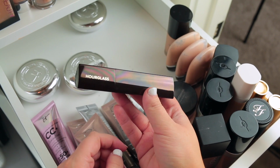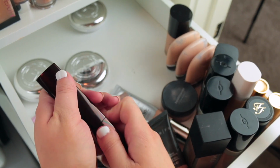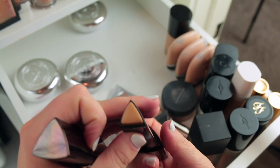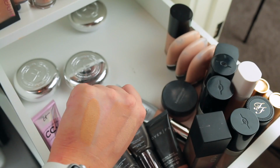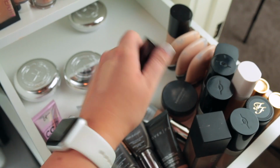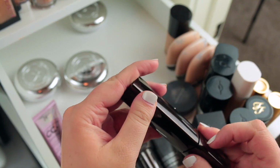This was something that I should have returned forever ago, and I just never did because I got way the wrong shade. Can you tell I have a hard time picking my shade? I'm really not good at picking foundations. I don't know why. So I should have returned that shortly after I bought it, but I just didn't.